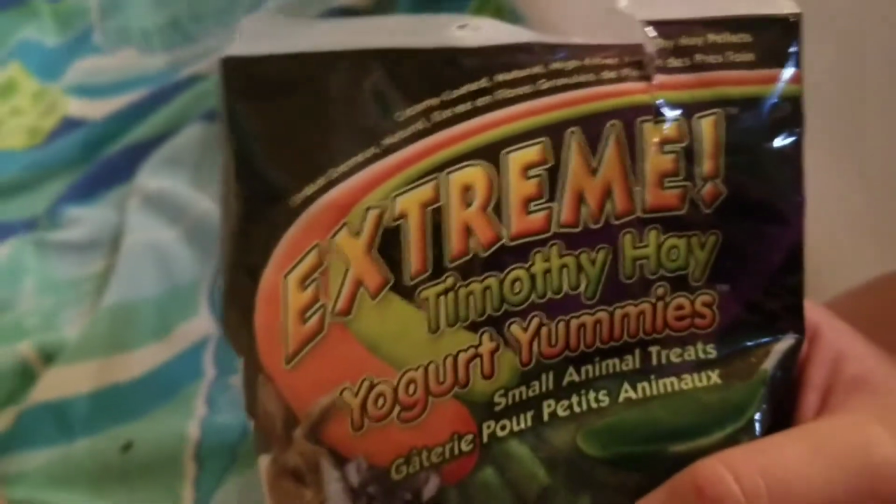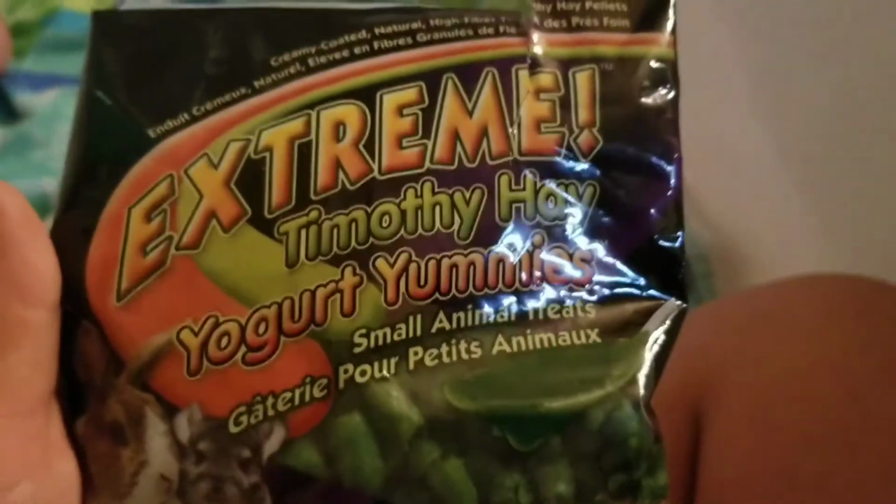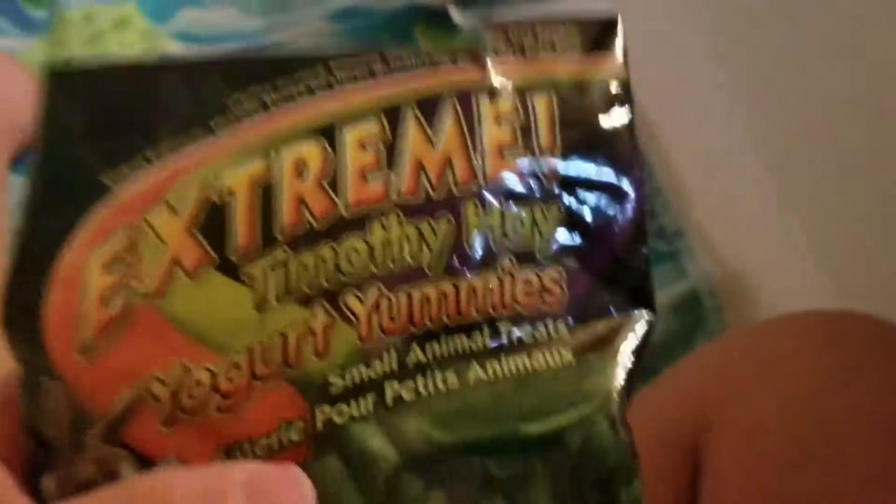But I also have some treats here. I got them from that pet place, and I think it was Lancaster, but they are Extreme Timothy Hay Yogurt Yummies for small pets. They're, let me see, creamy coated, natural and high fiber Timothy Hay pellets. And for those that don't know what Timothy Hay is, it's kind of like a grass, and it's pretty healthy for them.